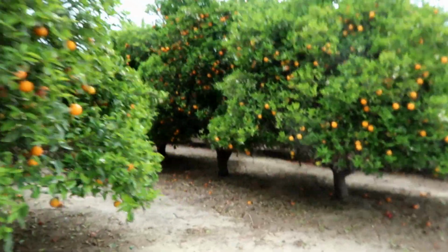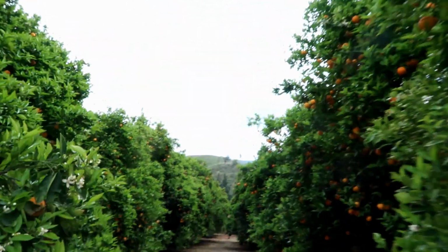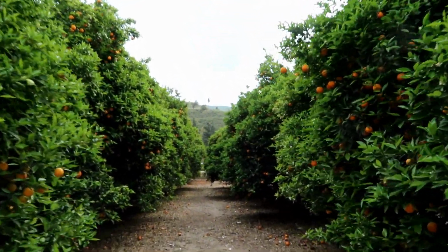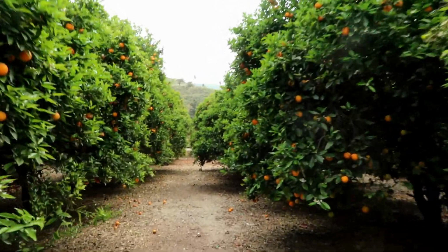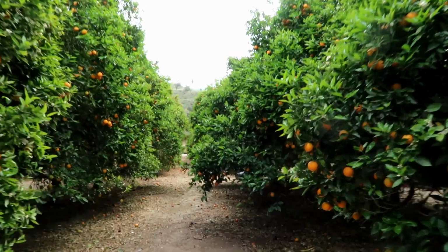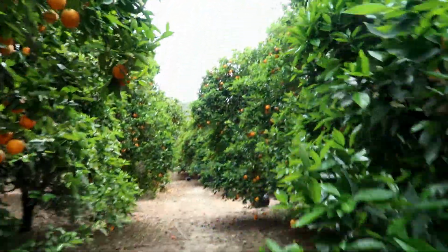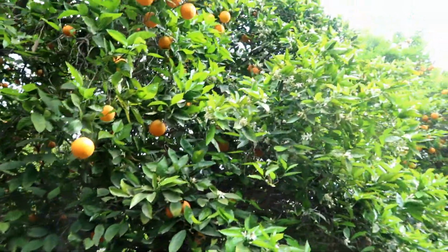Alright guys, it's almost time for me to go and pretty much walk this huge nursery. I just wanted to walk through these amazing orange trees. This is a dream. If I can take a photo shoot here, I would definitely do it. I love citrus. You guys know I love citrus, and it feels amazing walking through these amazing trees loaded with fruit. They're about 2 stories tall.